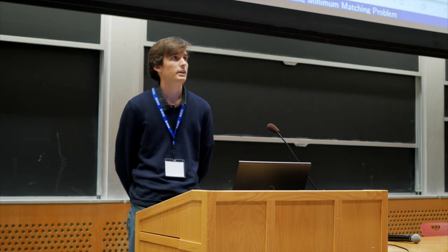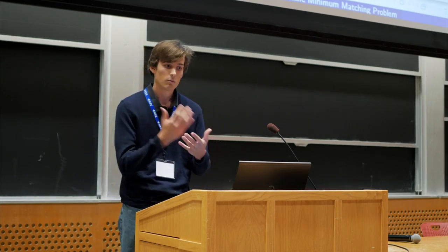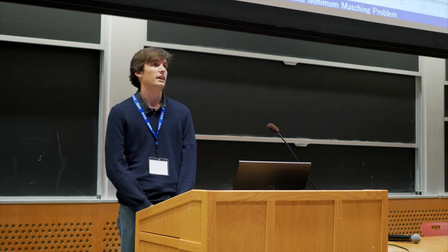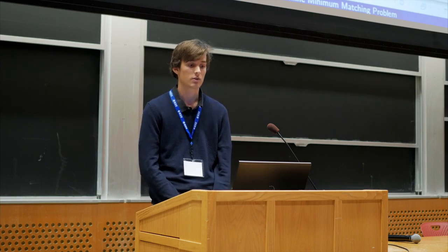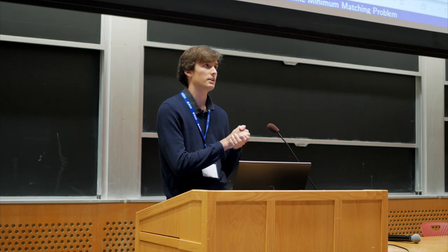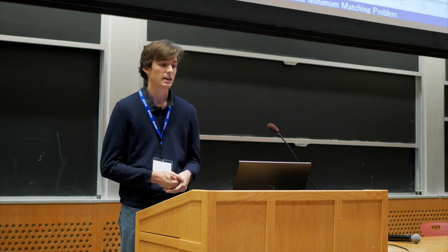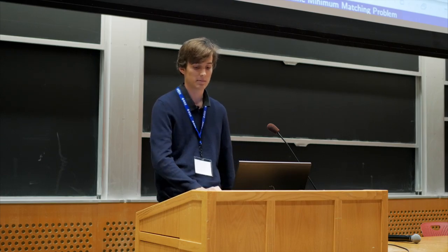Now, to give a very formal definition for how good an algorithm really can do here, we're going to define the competitive ratio for any deterministic and randomized algorithm. The competitive ratio for these algorithms is just going to be the maximal ratio between the algorithm's performance on any specific instance to the optimal matching for that specific instance. We see that for the randomized algorithms, we have to add a little bit of an expectation there just because of the randomized aspect of them.